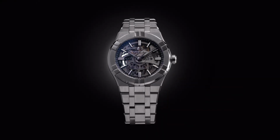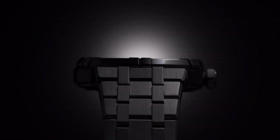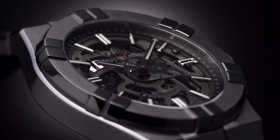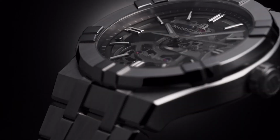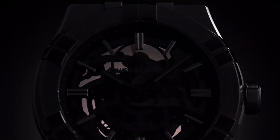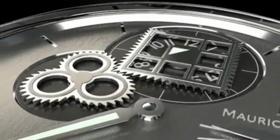Yes. Pin buckle in stainless steel. Movement automatic skeleton ML 115. Functions hours, minutes, and seconds. Solaire, sandblasting and collimaçon on the main plate and oscillating weight. Ruthenium anthracite plating.